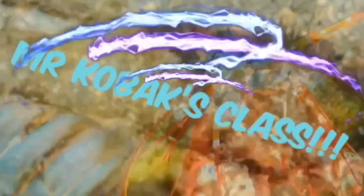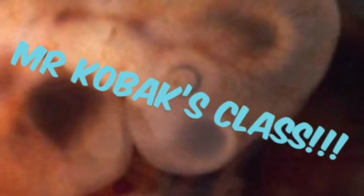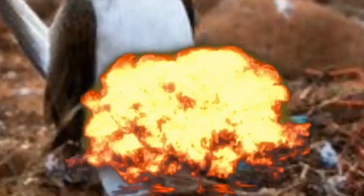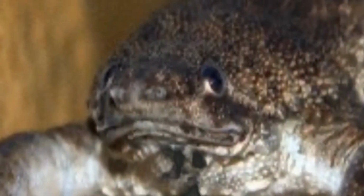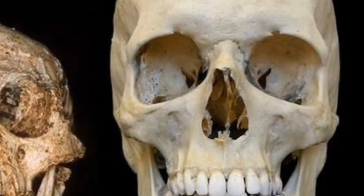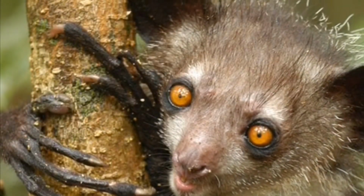Cloning. Da da da da do do do. Hey now. It's Mr. Kovacs class. It's really fun. You might learn a ton. It's interesting too. And he's super cool.